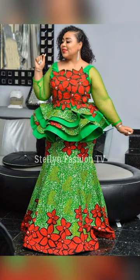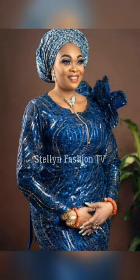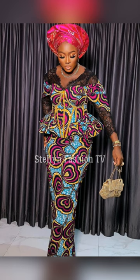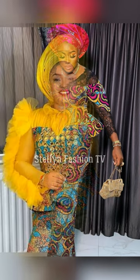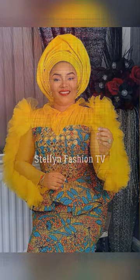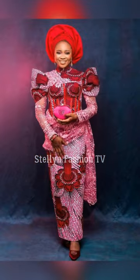So today I present to you beautiful, captivating, classy, sophisticated styles in lace, in Ankara, in velvet, in dry lace, in cord lace, in whatever fabric you want to make, you want to mix it together with lace and Ankara, velvet and Ankara, velvet and lace. Any combination you want to get, you see them here on this particular channel and on this video. So stick around, look through the video, let me know what you think, let me know what your decision is to make your own outfit.